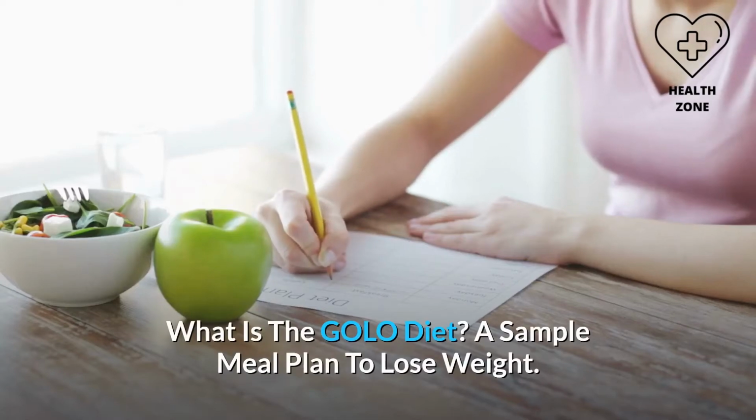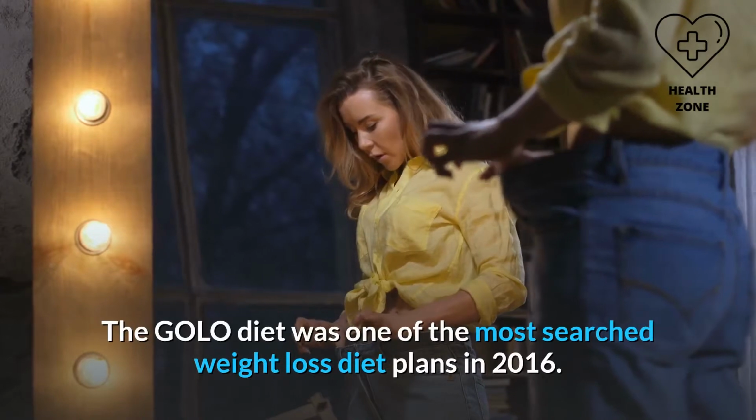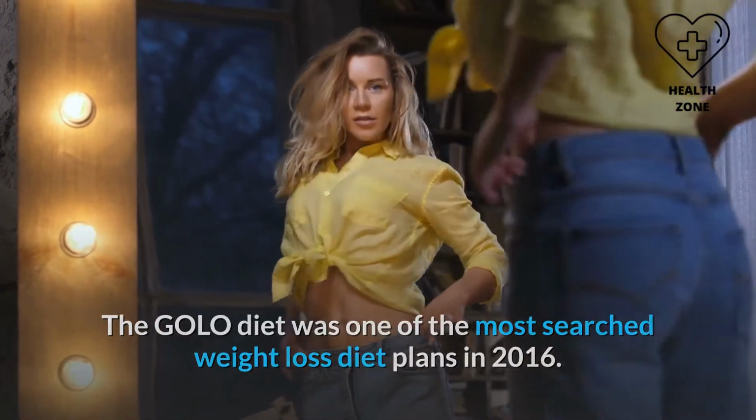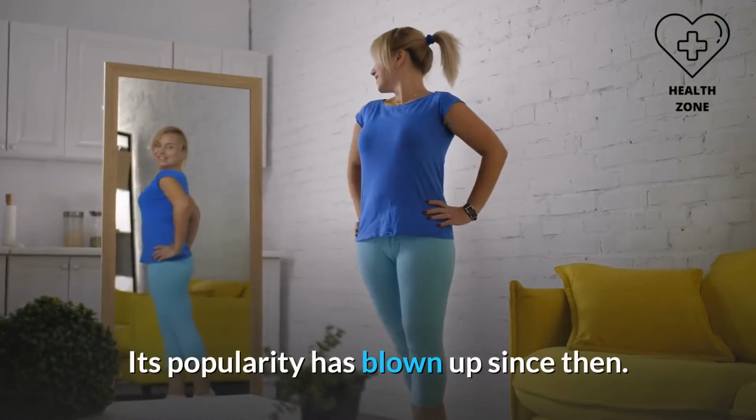What is the Golo diet? A sample meal plan to lose weight. The Golo diet was one of the most searched weight loss diet plans in 2016. Its popularity has blown up since then.